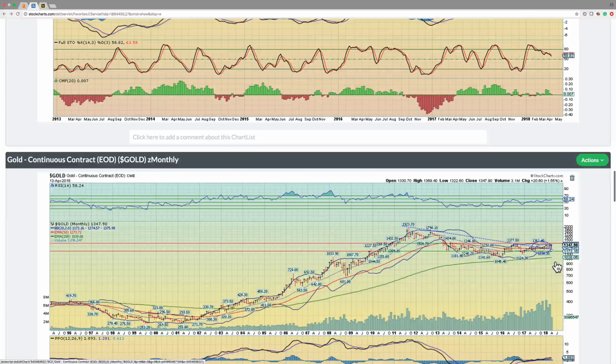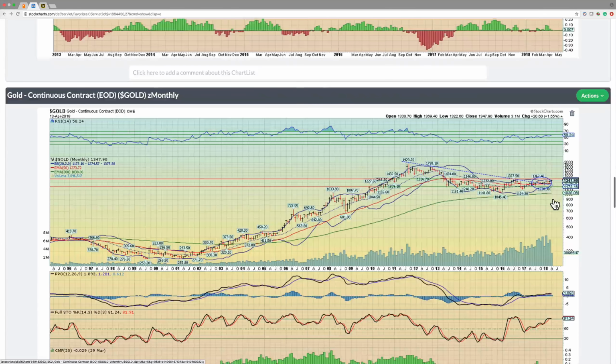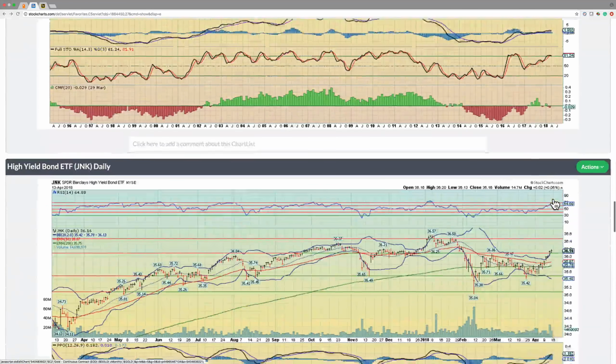From a monthly perspective, this one broke out from this 5-year downtrend here. Now it's consolidated, and now it wants to move higher. Once it breaks the 60 level on the monthly RSI, this can really fly, and really fast.